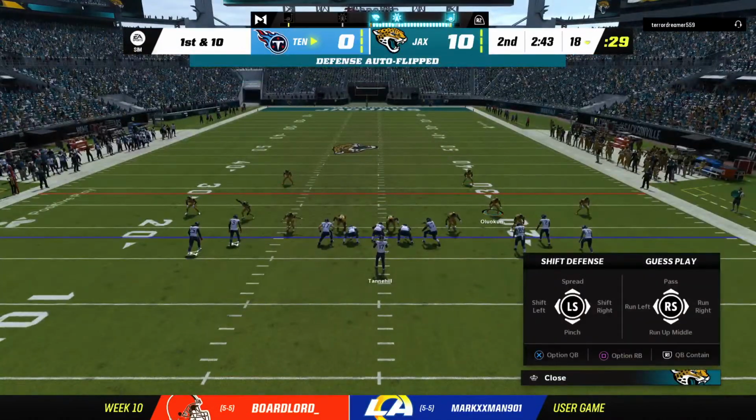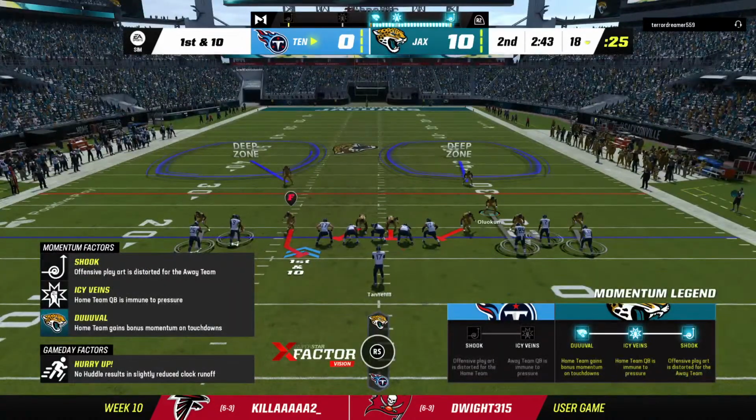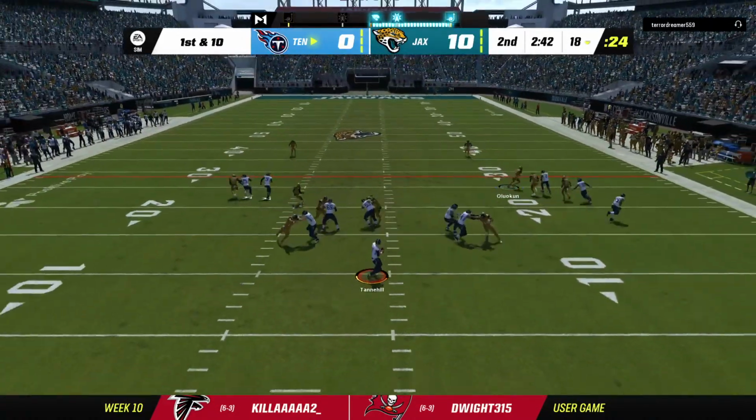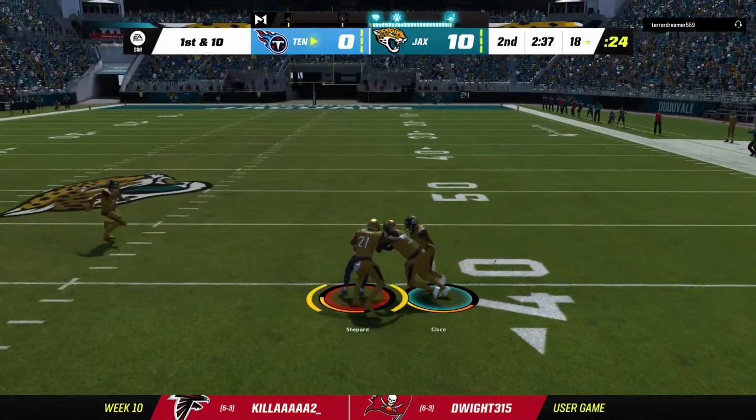Let's go. The Titans offense set to begin the drive. And we'll see if they can bounce back from that last drive. In particular, if they can bounce back at the quarterback position, Charles, after throwing their first interception of the ballgame.